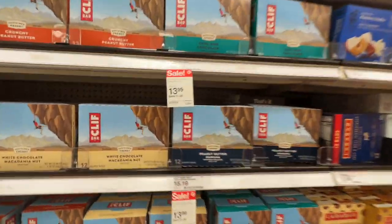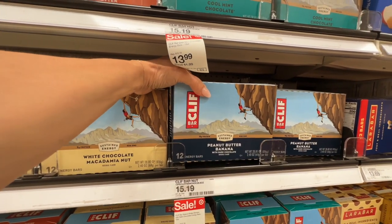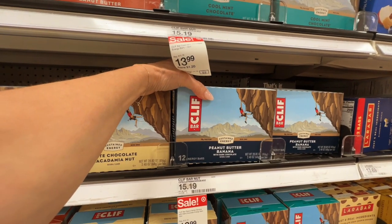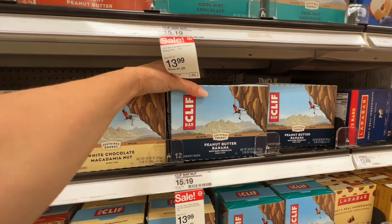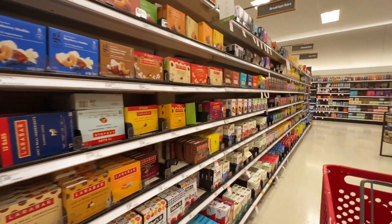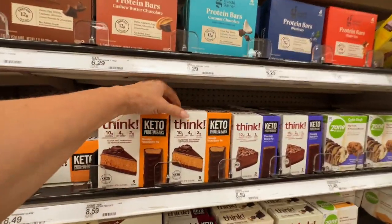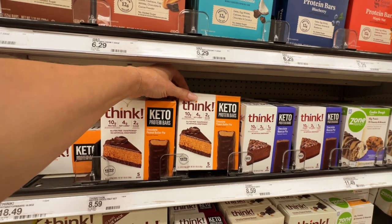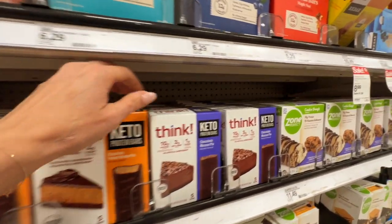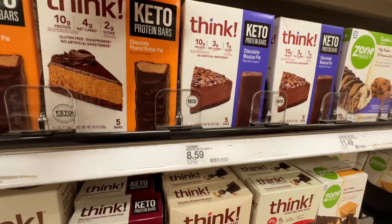And then we get to the Clif bars. The Clif bars are $13.99. That's cheap because they're a bit more expensive in Australia. This makes them just over a dollar each. So what, $1.40 Australian? I don't think they're that cheap there. Oh, and keto bars. That sounds yummy. Chocolate mousse pie. $8.59 for a packet of five.